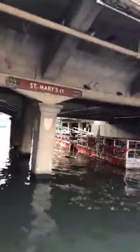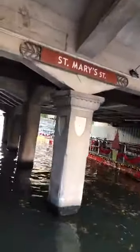The St. Mary's Street Bridge that we're getting ready to go underneath is known by a lot of the boat drivers as the Bridge Drop Zone. It's probably best if you don't look up underneath this bridge, and if you do, don't open your mouth. You may notice all the pipes are white. Yes, they weren't painted white.